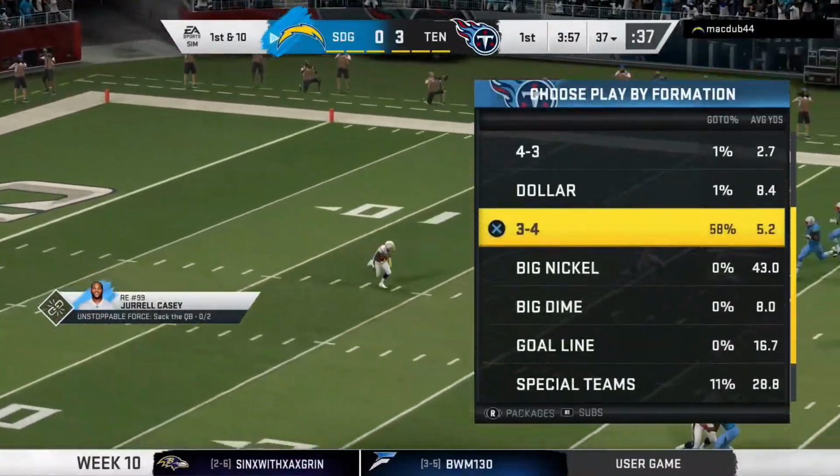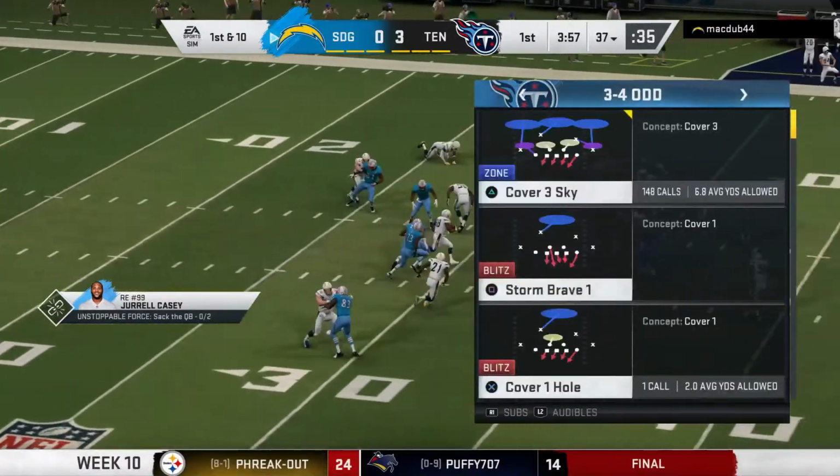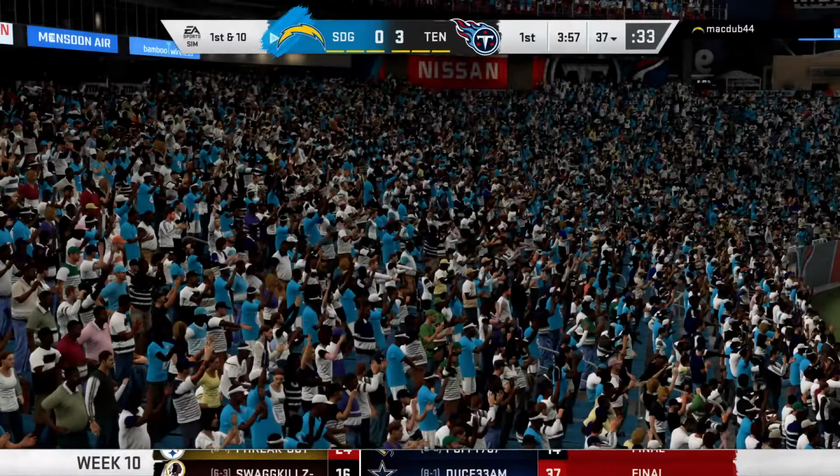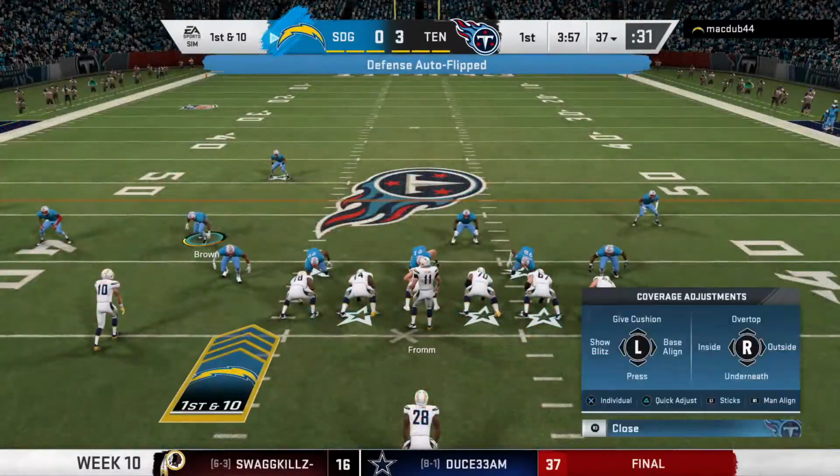The Chargers take over 1st and 10 at their own 37-yard line. Line of scrimmage, the 37 on 1st and 10.